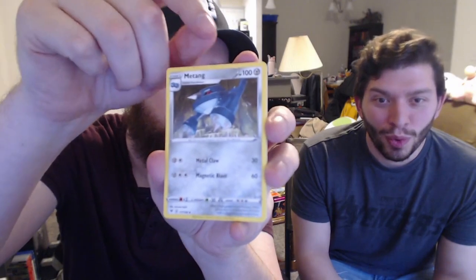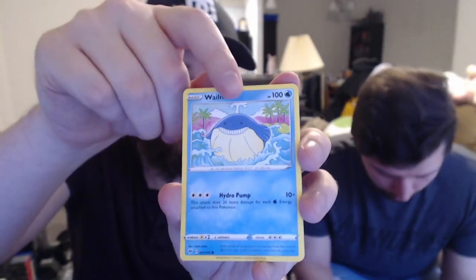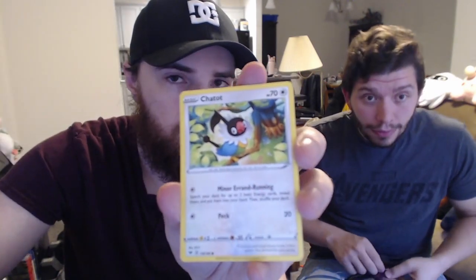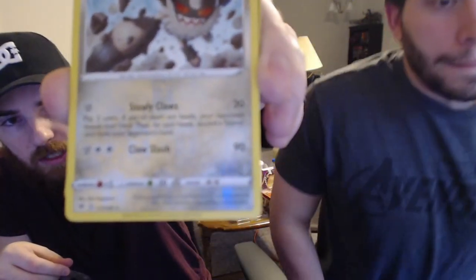Electric. Fire. Oh. More steel's always good, though. Okay. Ooh. Metang. You gotta pull Metagross, man. Kakuna. It's your boy. Moomoo Cheese. Clefairy. Clefairy. Wailmer. Tynamo. Execute. Chatot. Should be reverse holo here. Berserker. All right. And Electrode. He looks so mad. He's holo. Very nice. Interesting. What's he got? Oh, for those of you who like puns, because Pokemon, he has the ability Steely Claws. Because he steals things.